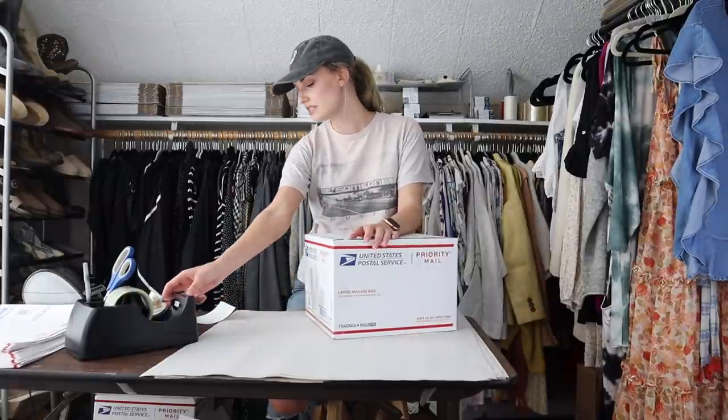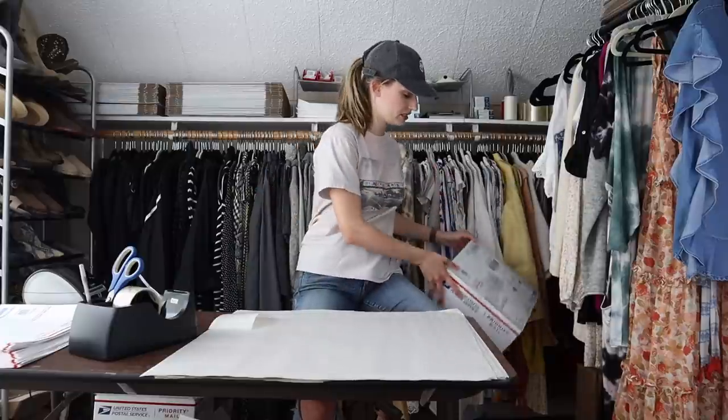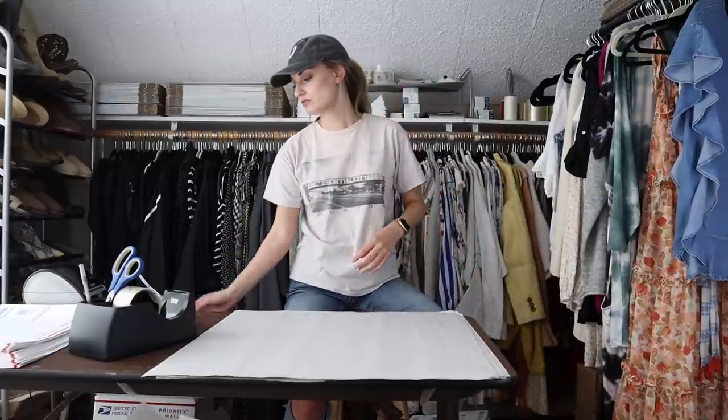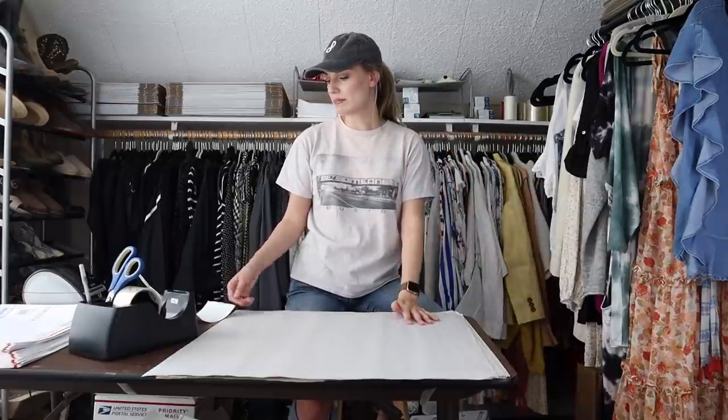My earnings were $17.60 and my net profit was around $15 on this poncho. So I'm happy with that. This didn't take me long to photograph or list. I don't really take measurements for ponchos just because there's no real clear-cut seams, so I don't spend time taking measurements. I literally just throw it on my mannequin, snap a couple pictures, so I'm happy with that.